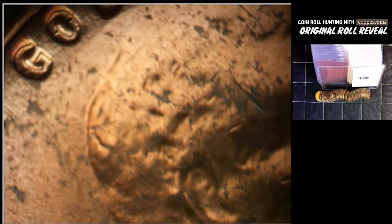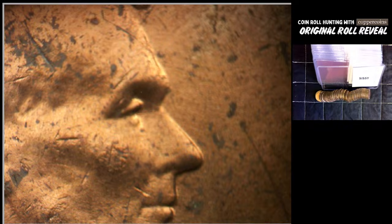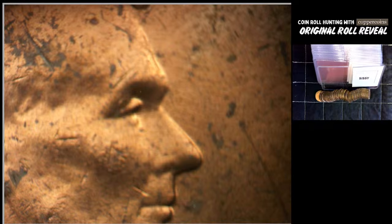Some nice double die reverses, double die obverses, but one really nice double die reverse. Actually, two really nice double die reverses.